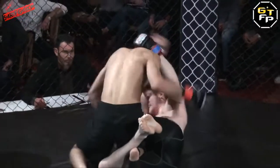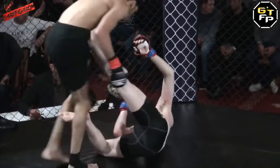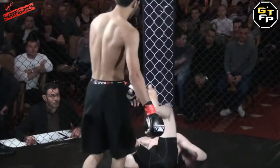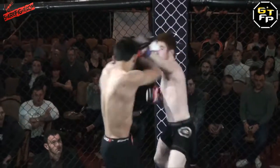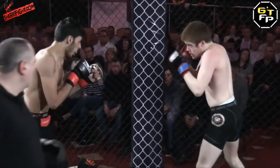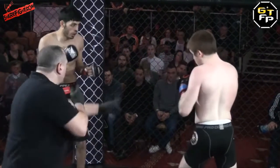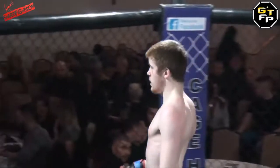Casey's got the space there if he wants to try and work up to his feet. But he seems quite content off his back. Got to watch for the up kick there, Afridi, always dangerous. As I say that, he eats one. Both guys back to their feet. He wings that left hook again. Round 1 in the books.